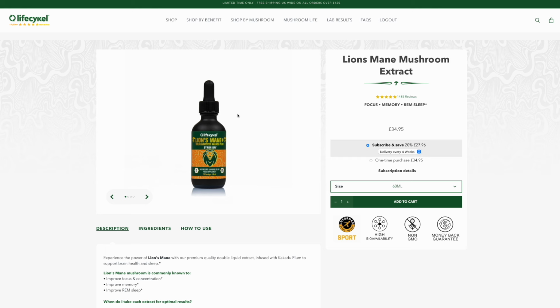Lion's mane supports your central nervous system and your peripheral nervous system. Specifically, it increases something called the brain-derived neurotrophic factor, which is BDNF. So it's basically like Miracle-Gro for your brain. Lion's mane repairs nerve tissue and promotes nerve growth by increasing nerve growth factor in the brain, specifically in your hippocampus. Now, what does this mean for traders?